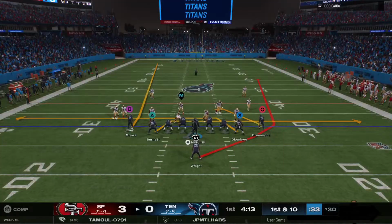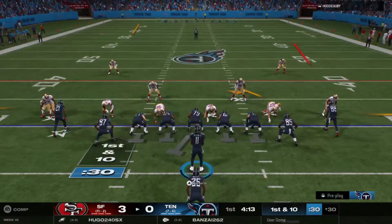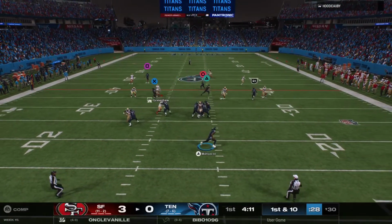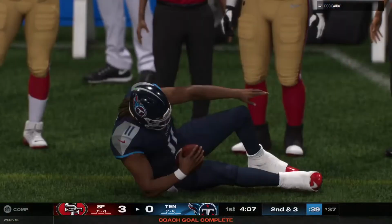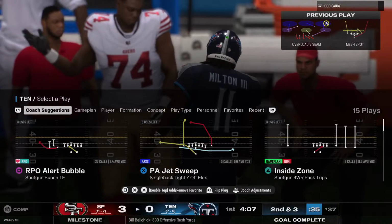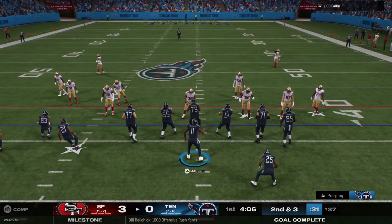Here's 1st and 10. Working out of the gun is Milton. He's going to keep it himself. He tried to buy all the time he could, but when he saw that space, he quickly turned from thrower to runner, and he's able to pick up a nice gain on 1st down.